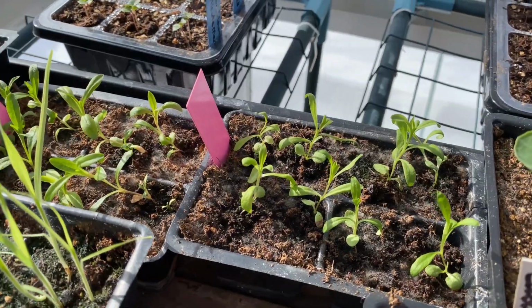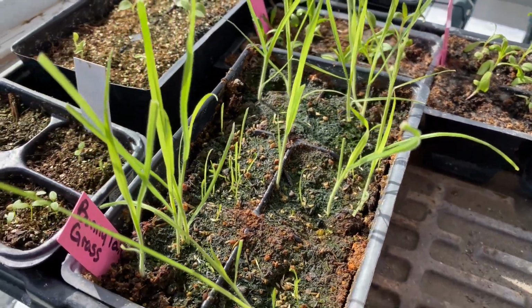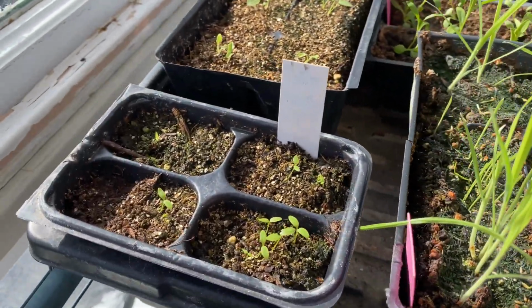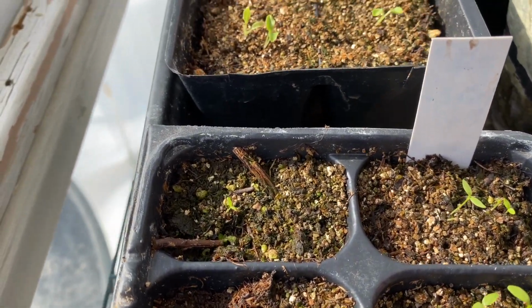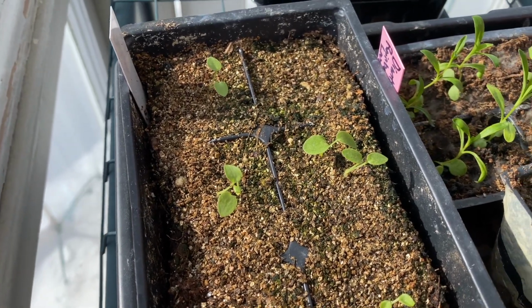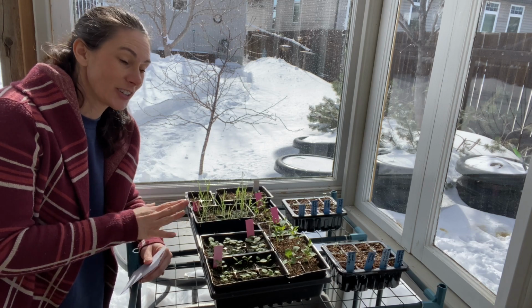Here I have my dianthus, my bunny tails grass. I actually threw a few more seeds in to get a little bit more going, get them a little more thickly sown. My celery, you might remember from, it must be a month and a half ago now. It's doing well. And my delphinium, I believe, yes, my delphiniums. So they're all out here and enjoying the sunshine during the day.